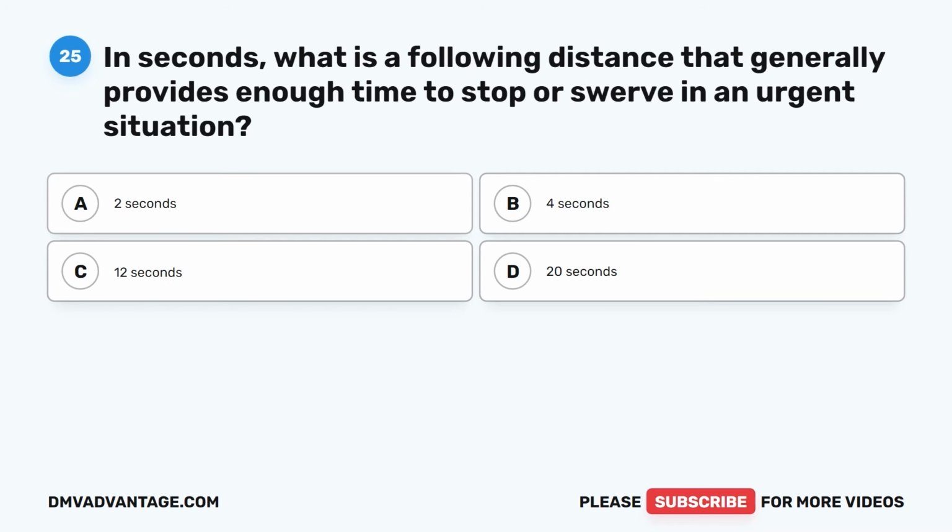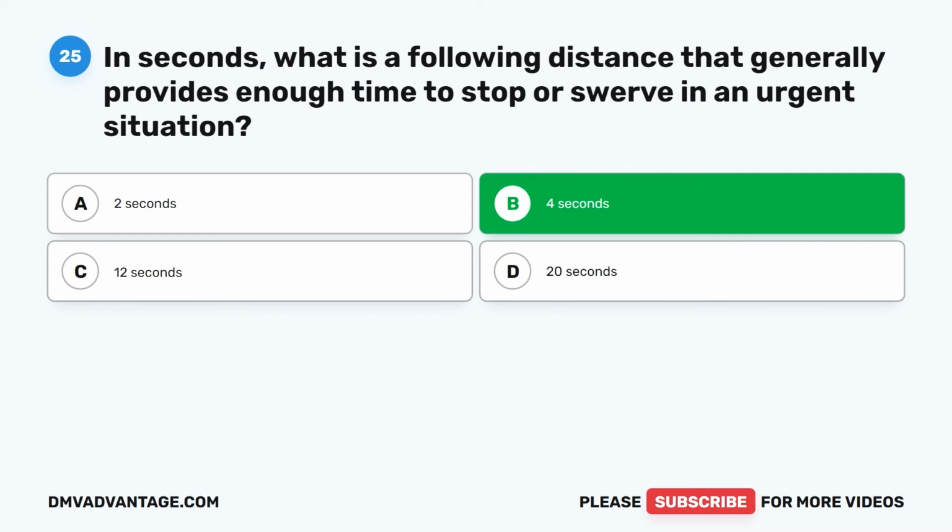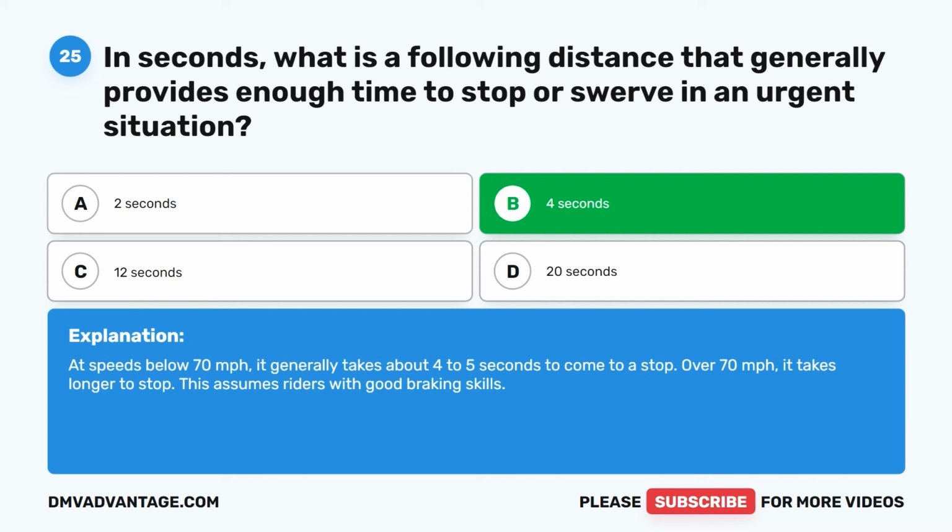Question 25. In seconds, what is a following distance that generally provides enough time to stop or swerve in an urgent situation? A. 2 seconds. B. 4 seconds. C. 12 seconds. D. 20 seconds. The correct answer is B. 4 seconds. At speeds below 70 mph, it generally takes about 4 to 5 seconds to come to a stop. Over 70 mph, it takes longer to stop. This assumes riders with good braking skills.